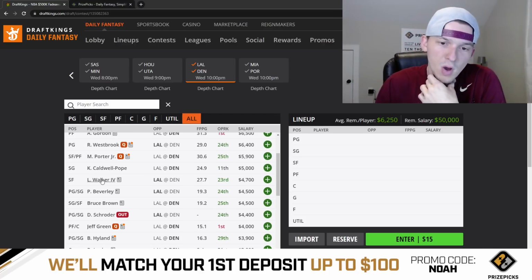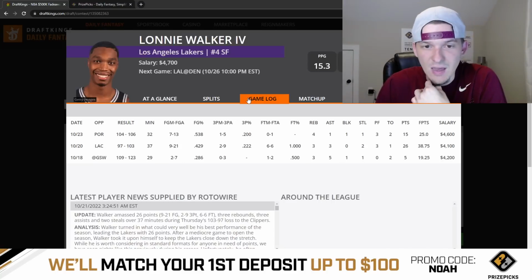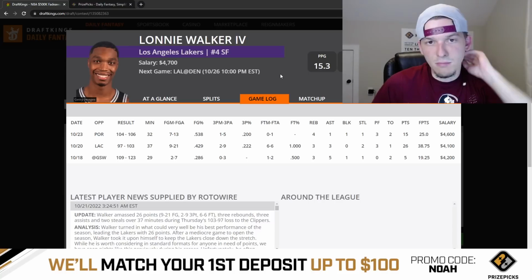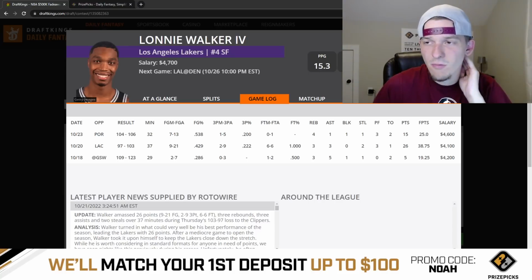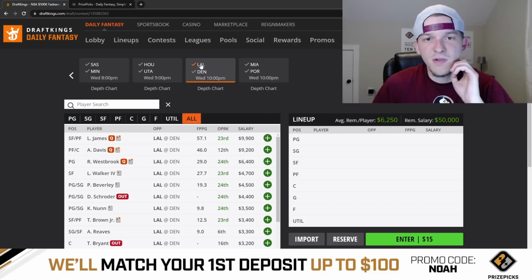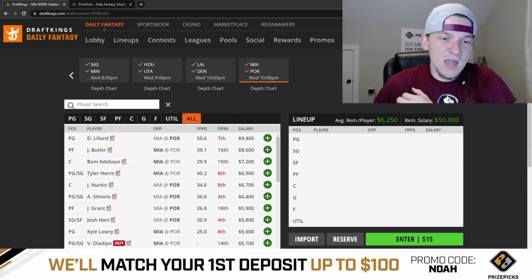Lonnie Walker's been playing well this season at 4,700. I don't hate him as a value play. He's one of the few guys that seems to be locked into consistent big minutes. So he's definitely in play for value. I do have some interest in Lonnie Walker. But yeah, that's it for this game. Moving on to the last game of the night, the Heat and the Blazers.